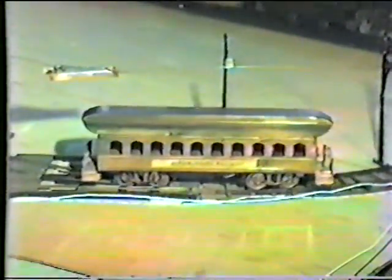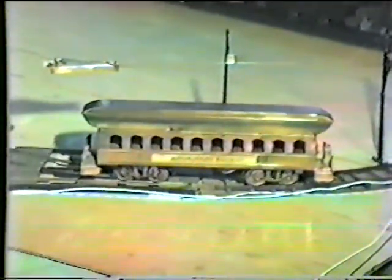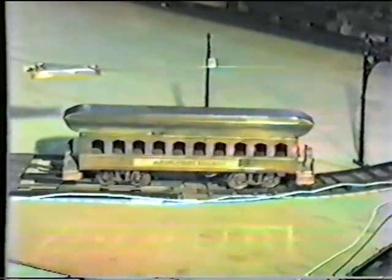There it goes around the track. This car is identical to the number 13 that was usually found with the number 4 engine. 1903, the next year, Carlisle and Finch introduced its largest and handsomest interurban car. It was given the same number as the trolley, number 2, but it's now called the number 2 interurban. It took the place of the old number 2 trolley that we've just seen.